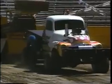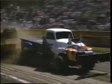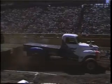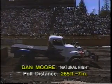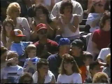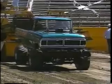Dan drives Natural High. Natural High, early model sheet metal of a GMC truck, late model horsepower, Chevrolet all the way, good run. He also trying to work the right side of the track. Well, Dan has been in the sport 5 years. He's a carpenter by trade, and I'm sure he's used a little bit of that knowledge to go into the mechanics of this as he pulls 265 and 7 inches. Not good enough to take over first place, but not a bad pull. Moore stays strong in that number 2 spot.